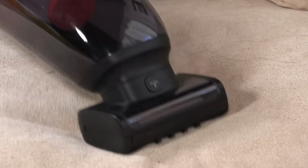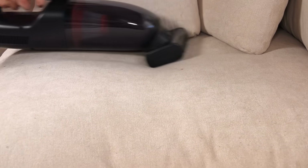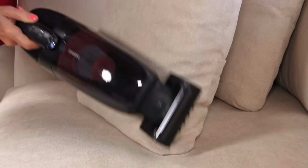The Baseus brand is a great brand with wonderful household appliances. This is their new handy vacuum cleaner. They have designed this particular model, the AP02, for households with pets. Having this vacuum handy to clean up pet messes like this makes it so quick for me to have that clean couch for me to sit on or my guests to sit on next time.